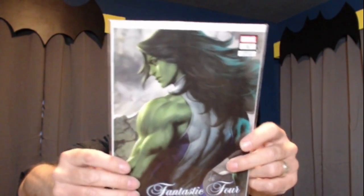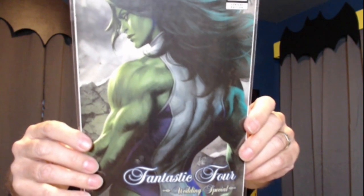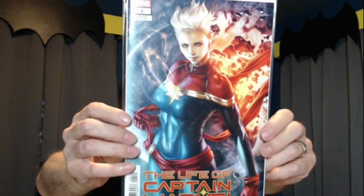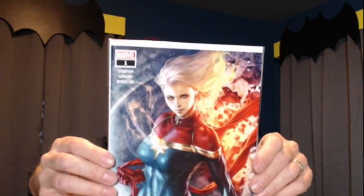And this one is Fantastic Four Wedding Special of She-Hulk. This is one of them where he did make She-Hulk fairly bulky, but she's She-Hulk, she is bulky, she gets huge. And there's this one here. This is the short hair version of the Life of Captain Marvel. And then this is the Walmart variant with the longer hair.